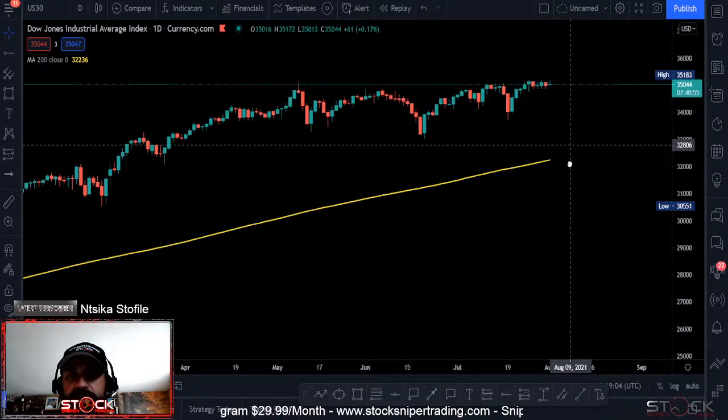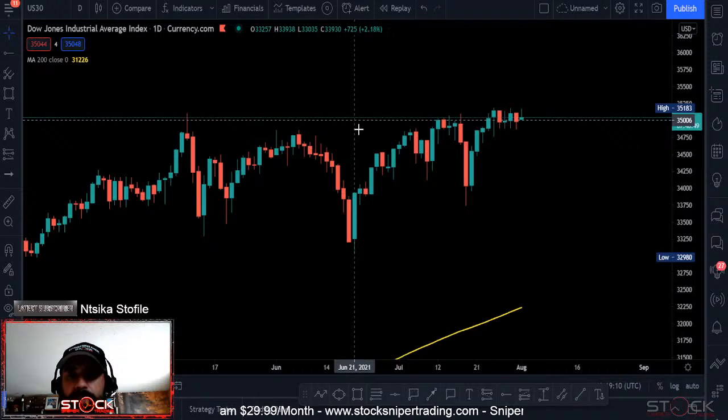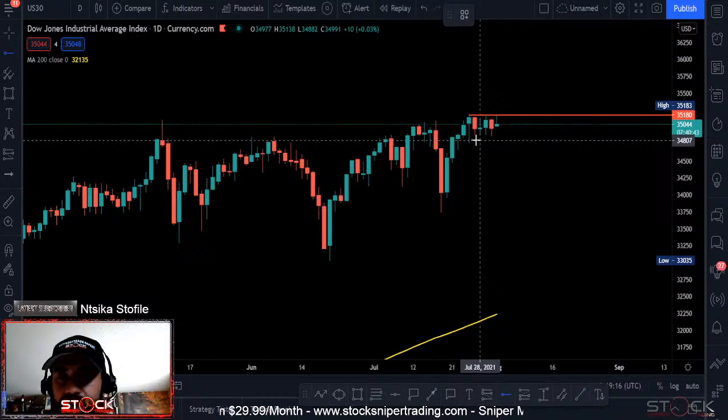But you can see now that we've come to an area where price has maybe found a top right here. Not saying it can't break through. But August is generally a sell-off month. Keep that in mind, guys. It's not guaranteed, but you know what I mean?